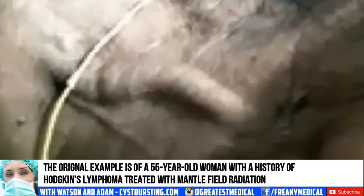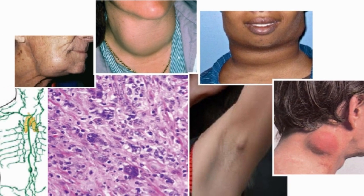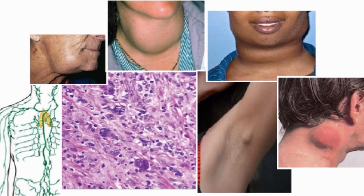This example is of a 55-year-old woman with a history of Hodgkin's lymphoma, treated with mantle field radiation. So here, Kussmaul's sign is observed as distension of the jugular veins and elevation of jugular venous pressure during inspiration. Interesting.